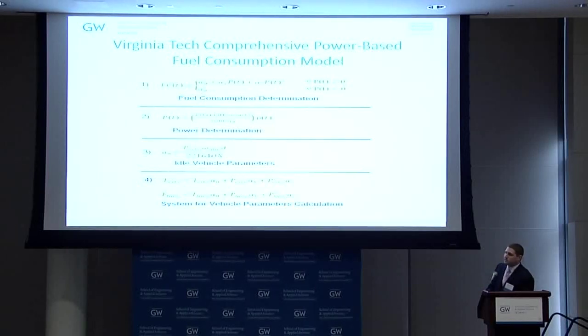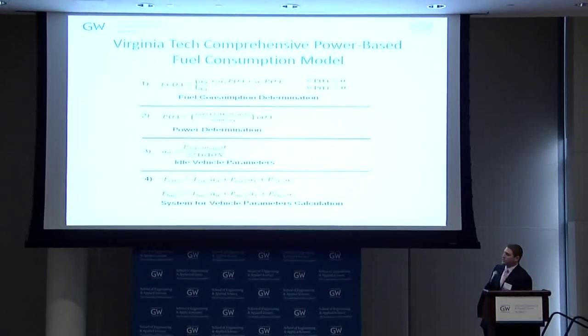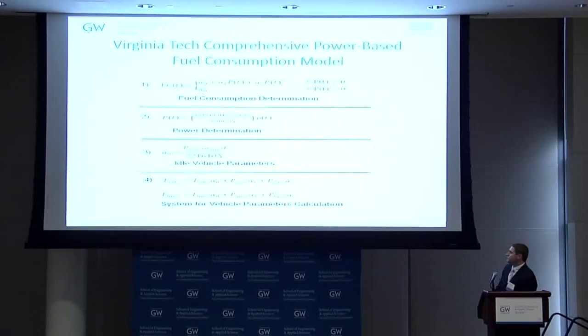In this model, the fuel consumption is based off of two things, the alphas, which are the vehicle characteristics, and the power, two equations for when power is positive and negative. Power is based off of resistance, mass, acceleration, velocity, and driveline efficiency. Alpha naught is the idling characteristics of the vehicle, which is why when power is negative, fuel consumption is equal to alpha naught because your car is idling. And then finally, alpha 1 and alpha 2 are determined from the system of equations you see in bullet point 4, and that's based off of that fuel economy data.